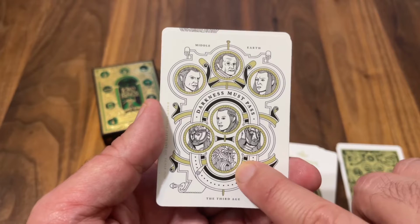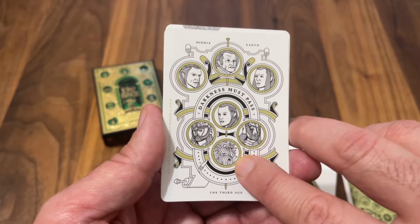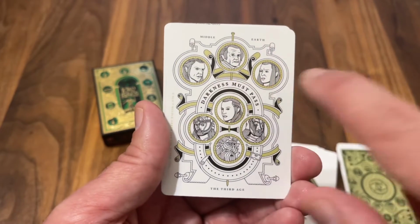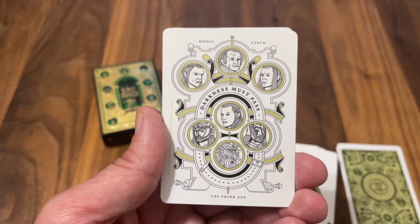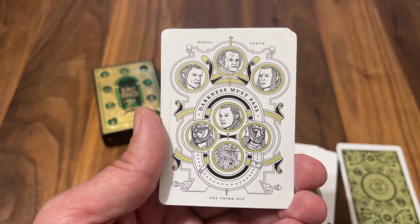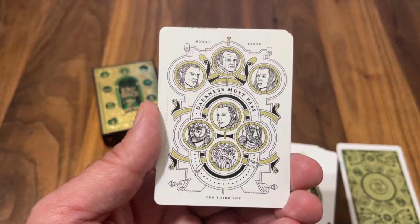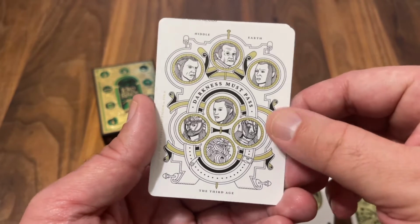Bottom here is one of the Ents. This is Treebeard, said to be the oldest creature in the entire world, or the oldest creature under the sun. And then a trio of elves here, which honestly, I'm not sure who any of them are. I will have to assume that one of them is Elrond, the Lord of Rivendell, just because he played such a prominent role in the movie, but not really sure who the other two are. So let me know who you think those might be.